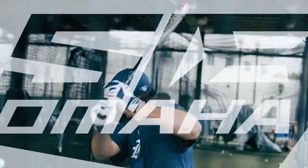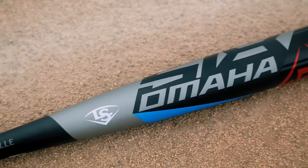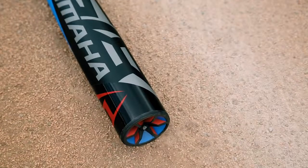The Omaha 518, consistent day after day, game after game. With a durable one-piece 7U1 plus alloy design and an enhanced 6-star performance end cap.